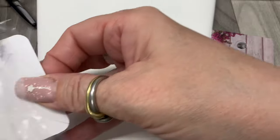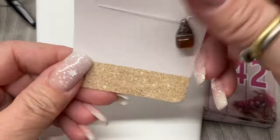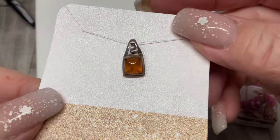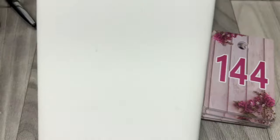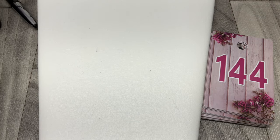We've got a little pendant. I asked 18 for that guy. Oh, that's cool. I like the design right here. Let's go 10 bucks, guys. 10 bucks.